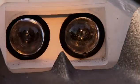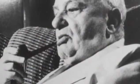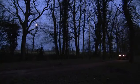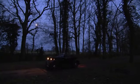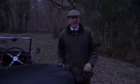Cat's eyes. Rumour has it their inventor, Percy Shaw, was driving home one dark night in 1933 when his headlamps were reflected by a pair of cat's eyes. In a eureka moment, he decided to try and copy them and use them to mark unlit roads at night. So how did he do that? Like all the best ideas, incredibly simply.